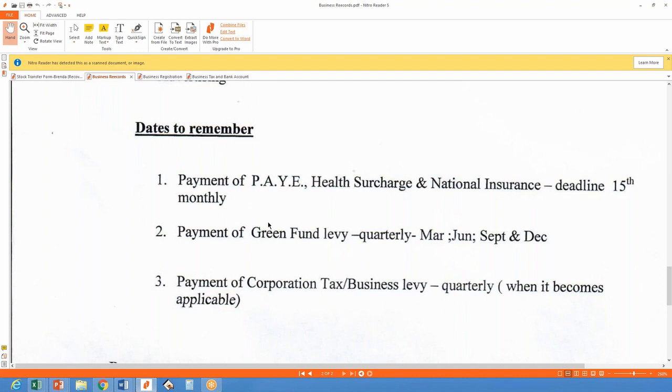If you're employing anybody, you have people employed with you, you ought to be making those payments by the 15th of the following month. Whatever deductions you take for national insurance, for PAYE and health surcharge, you should be paying by the 15th of the following month. With regard to your own payments as sole traders for Green Fund Levy and Business Levy, March, June, September, December, the last day of the month, that's supposed to be paid to the Board of Inland Revenue.